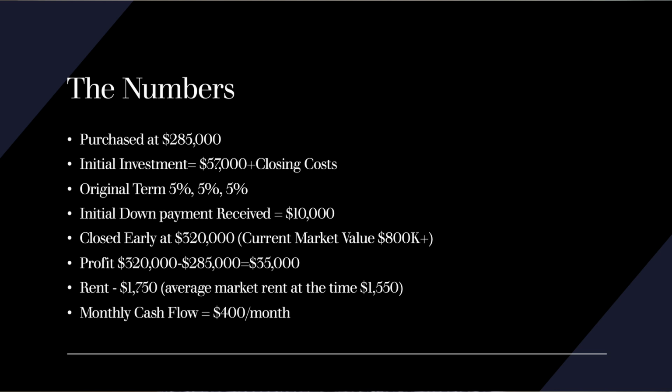So if you do the math on that, that's roughly a 50% return over a 1-year period, which is a great return. Again, current market value on this particular property right now is $800,000. So I've obviously missed out on all that upside. But for my first investment, being a nervous investor, getting my feet wet, having that type of return in a short period of time was great.